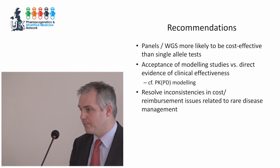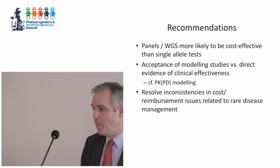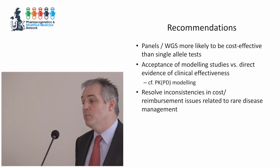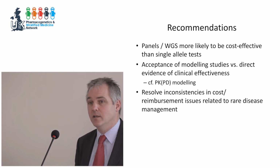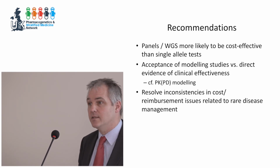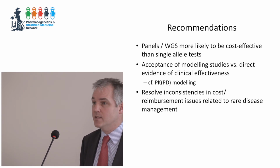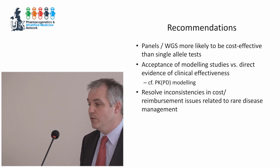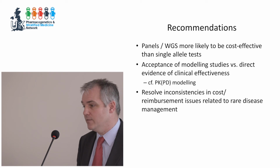So just to conclude with a couple of recommendations: panels, and even extending beyond that to whole genome sequencing, are certainly more likely to be cost effective than a single gene test, but it's not a given. I think there needs to be further work to see under what circumstances, and which combinations of alleles to include in a panel, would make a panel cost effective.